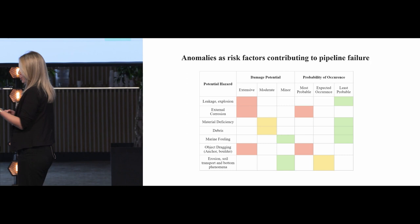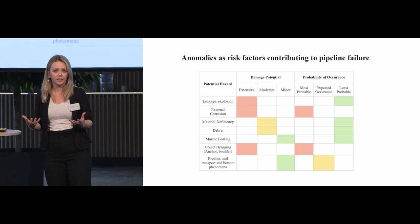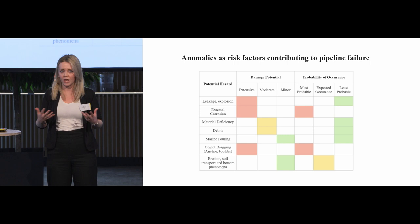And here we see how the potential hazards are divided by their potential of damage and the probability of occurrence. And this is something that is known to domain experts, right? But it's not something that is known to the autonomous system. So we need to make sure that the AI that we are using to look for this also has this information and knows how to prioritize.